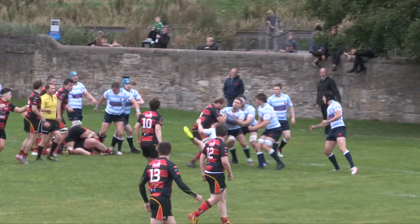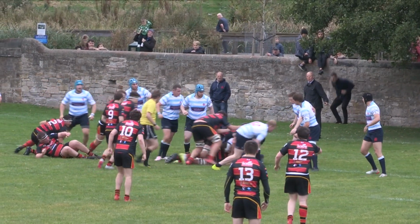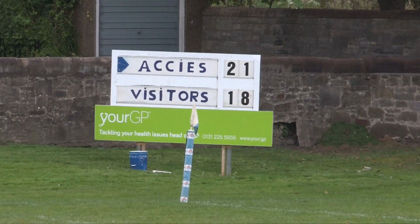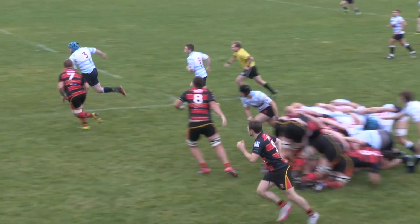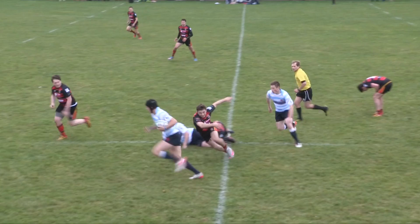Rapstad going into contact. 2-3 players from Edinburgh. He's trying to slow up the Swedish internationalist. It looked good from Rapstad's point of view. The sides exchanging penalties midway through the half. Sowell then crashes into Hanning, continues the driving run, nice little offload as well.